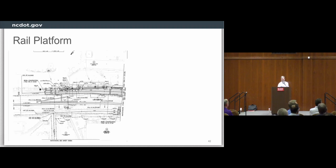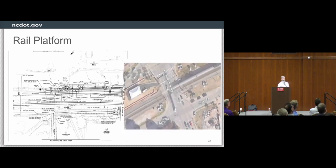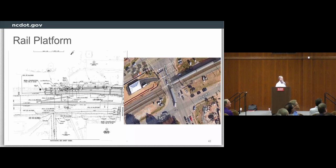The rail platform. Many people probably don't think about this, but we actually had a rail platform before we started work. Does anybody know where it was? It was right there in the intersection. It was right in the middle of the intersection. That was the rail platform. But that goes away when we build this project, because now there's going to be a bridge there, and you can't offload people onto a bridge and have them walking through the corridor.